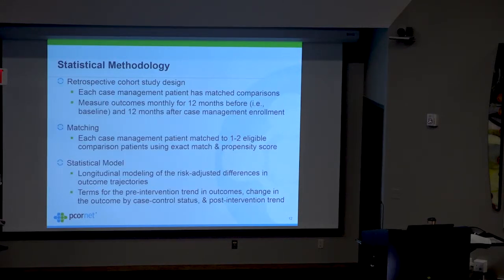In terms of statistical methodology, I won't spend a lot of time on this, but this essentially was a retrospective cohort study design where you have patients with matched comparisons, and we measured outcomes monthly for 12 months before and up to 12 months afterwards for both the cases and comparisons. So we had lots of time points before, lots of time points afterwards for both the groups. And it's not the same as a randomized trial, but it's a relatively strong design if you have enough pre-information and enough post-information.